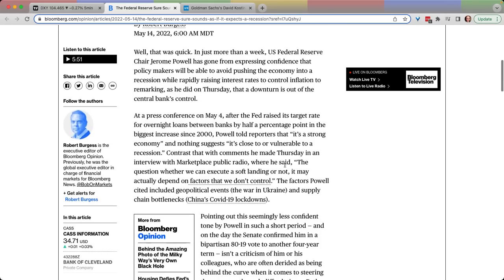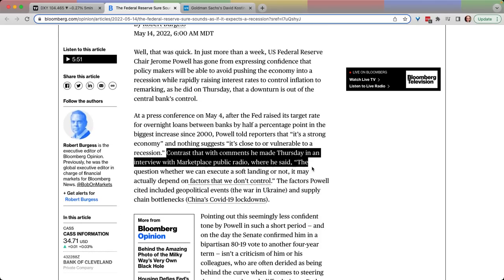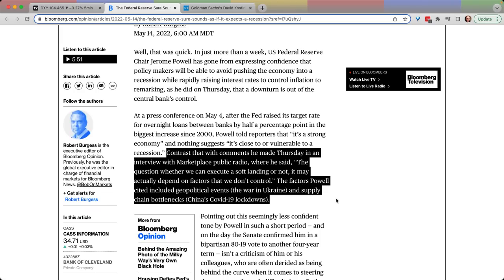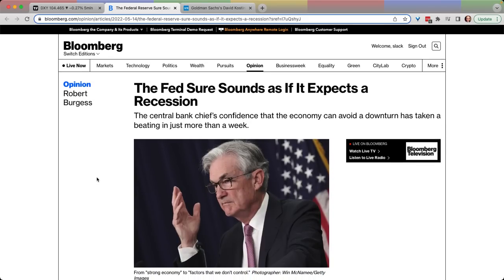But what they're talking about here is that, contrast that with comments he made Thursday in an interview on Marketplace Public Radio, where he said, the question whether we can execute a soft landing or not, it may actually depend on factors that we don't control. Again, he's citing things like geopolitical events and supply chain bottlenecks. So Jerome is now doing the pivot, just like he did about transitory, just like he did about we need to get to maximum employment. He is now already starting to do that pivot regarding recession.